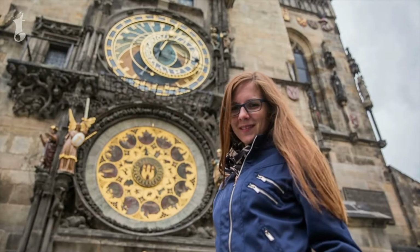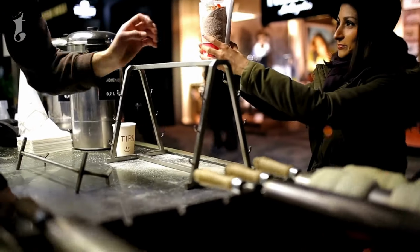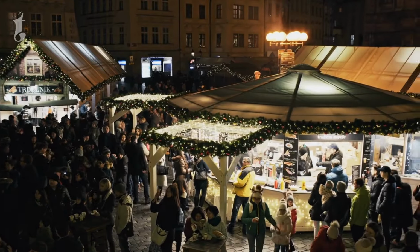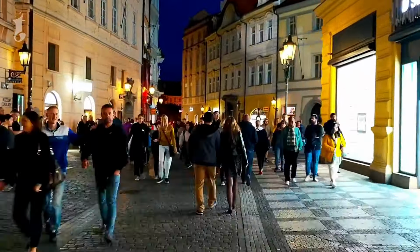Besides this coolest clock, you will see painters, musicians, and dancers all showing off their talents here. And hey, don't forget to try some yummy treats here in the Old Town Square. There are stands that sell all sorts of goodies. It's a place where every visit can be a new adventure, and you never know what you'll find next.